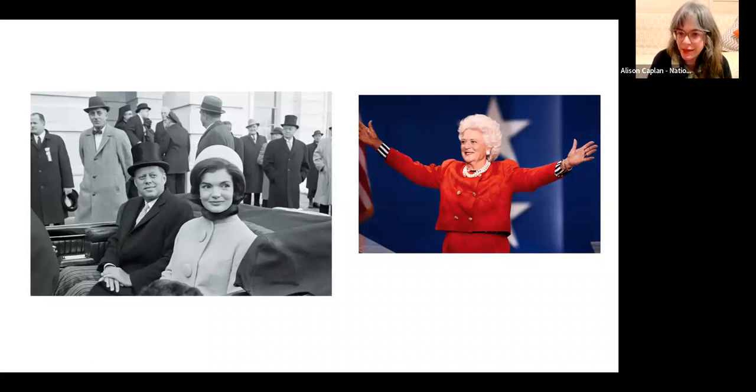We talked about accessories a minute ago, and we're jumping back to accessories because we did not talk about first lady accessories beyond the fact that we never see them with handbags, right? So there are two first ladies up on the screen there, and they're pretty well known for amazing accessories.